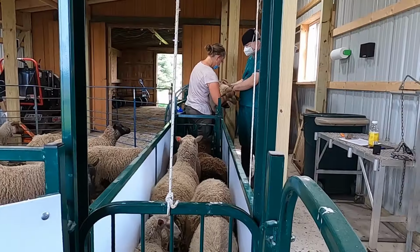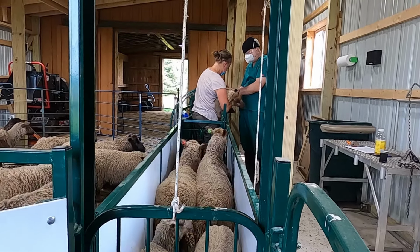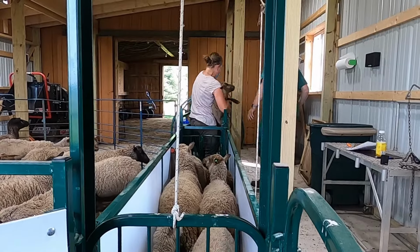We had an even number at the end, live sheep, of 8 ewes and 8 rams, so 16 lambs total. And the next thing we have to do, we did our CDT shots, our first round. We'd like to do that somewhere between 8 to 10 weeks. And CDT is just a vaccination that we give them. It helps prevent or ward off tetanus.